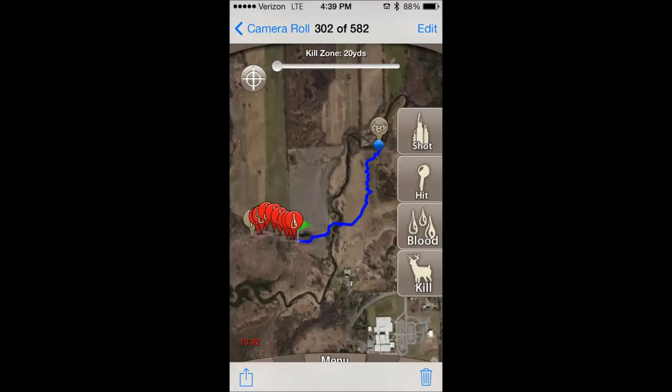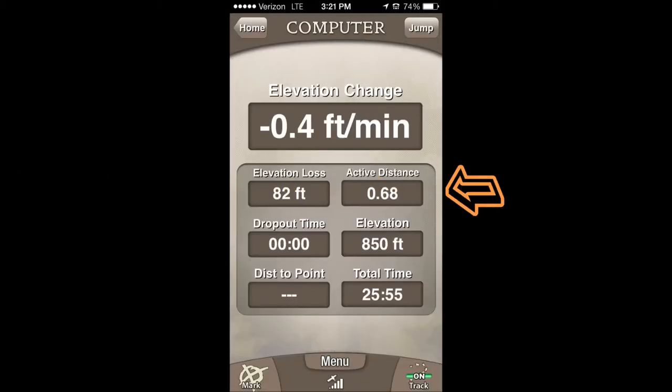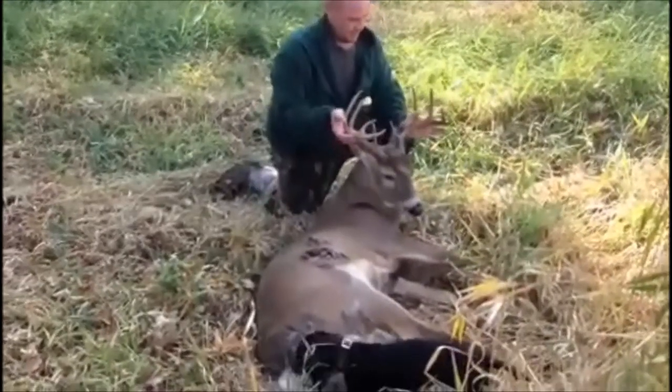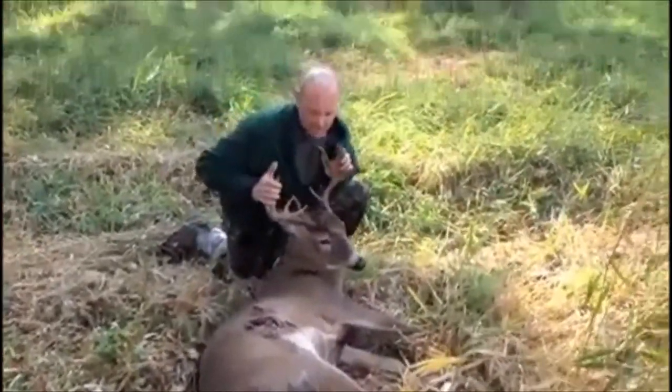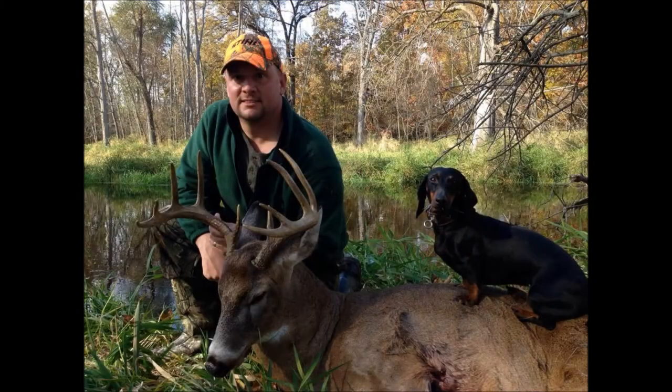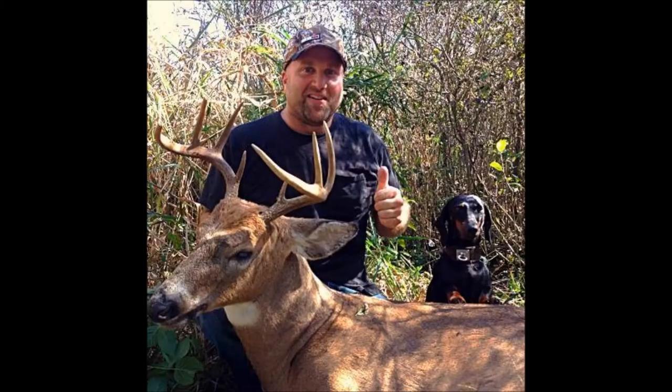Here is a GPS layout of the track. At the beginning of the blood is the shot site, and you can see the blue line across the river to the final resting place. Awesome. Great job, Sypris. Nice job, Sypris. Good girl. Give me a thumbs up, bud. Good girl. There was frost on the ground and dip in the air, and a 12-point buck just standing there. It was a well-placed shot, but he didn't go down.